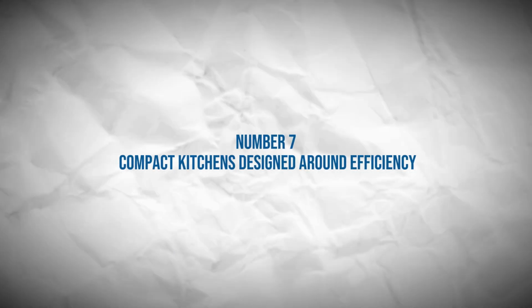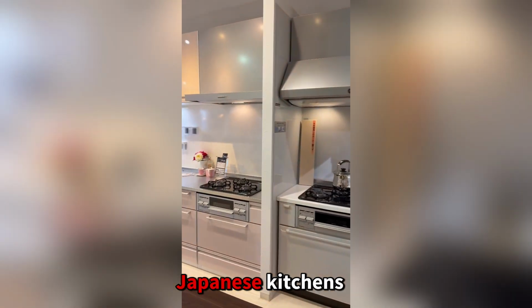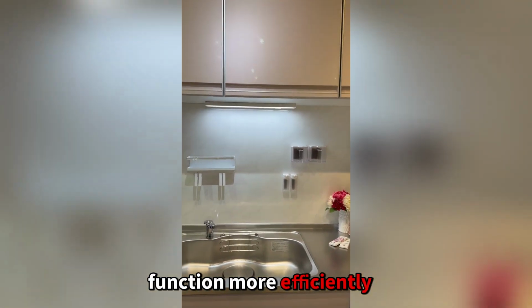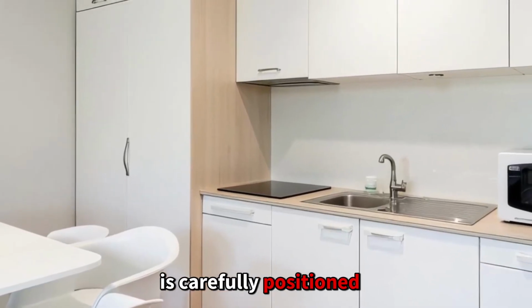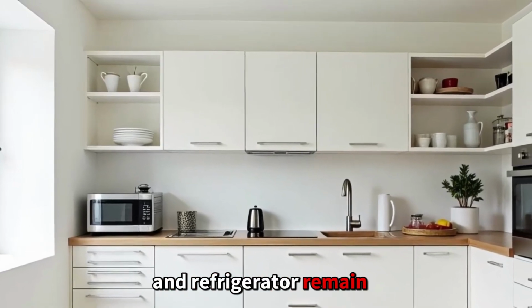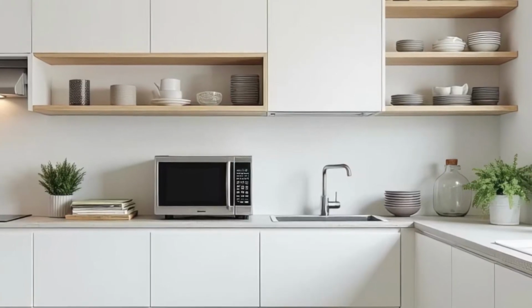Number 7. Compact kitchens designed around efficiency. Japanese kitchens are often much smaller than those found in many Western homes, yet they frequently function more efficiently. Every appliance, cabinet, and work surface is carefully positioned to reduce unnecessary movement while cooking. The sink, stove, and refrigerator remain close together, allowing meals to be prepared quickly and comfortably.